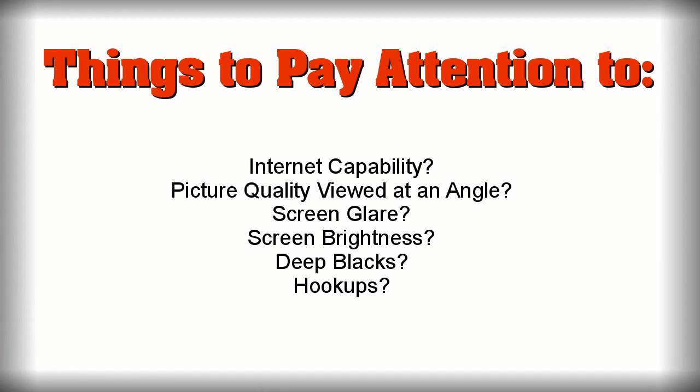So decide what components you currently have, what methods they need in order to be able to hook up to your TV, and will the new TV have those hookups available? And not just will they be available, but will you have enough of them? If you have numerous components that all connect via the same type of hookup, then you need to make sure you have enough ports to support all of those different peripherals.